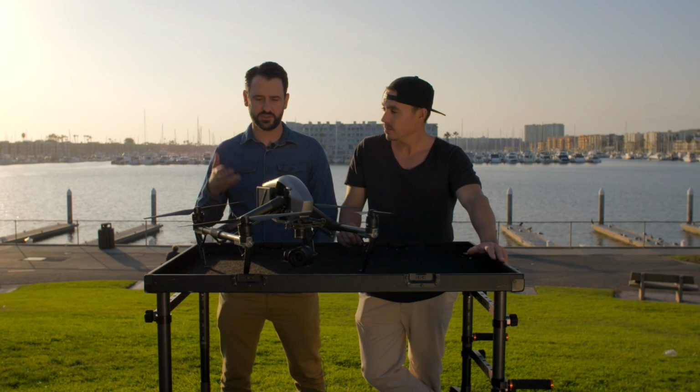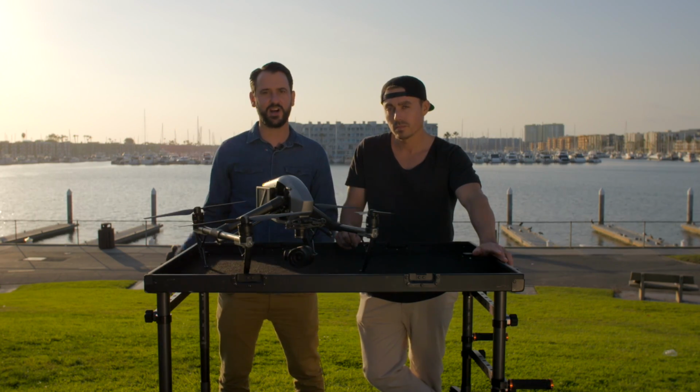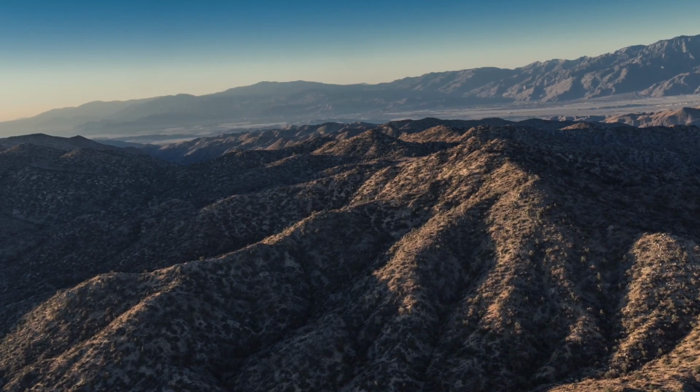Yeah, absolutely. Which is great for shooting landscapes and stuff when you really want to get a shot that looks like a helicopter or something like that, where you're just punching at full speed, way far out there. Yeah.